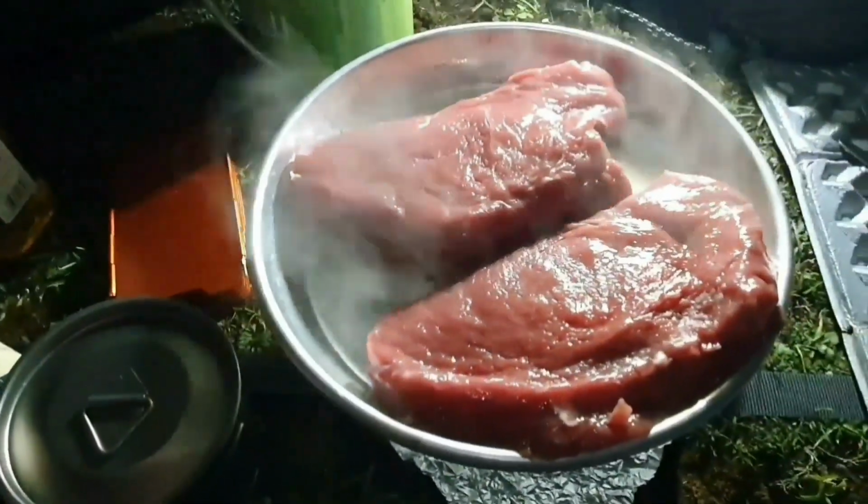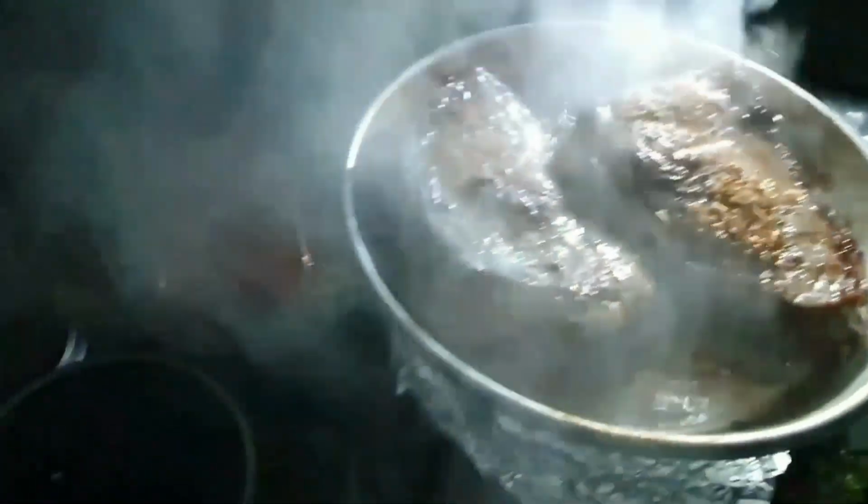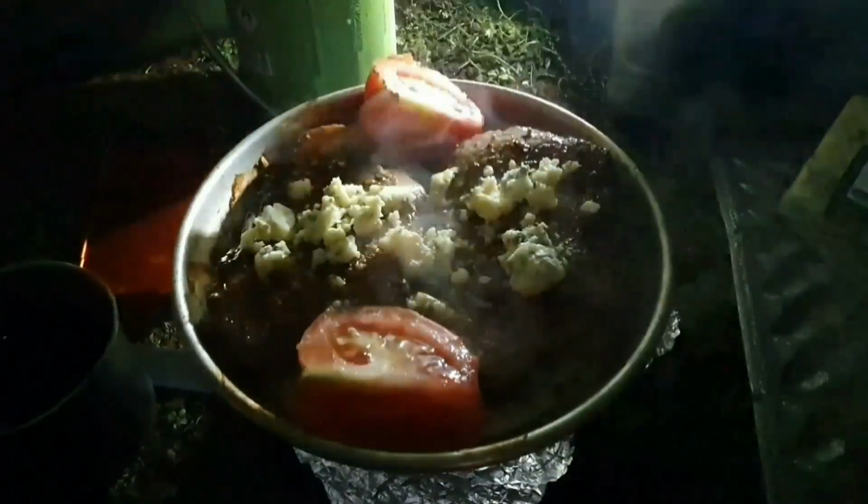Well, that's the steaks on the go. Fantastic. Another minute or two and I think we're done. It's a blinking massive dinner, mind you. God knows how I'm going to eat all this lot. Well, I must say that is unbelievably good.